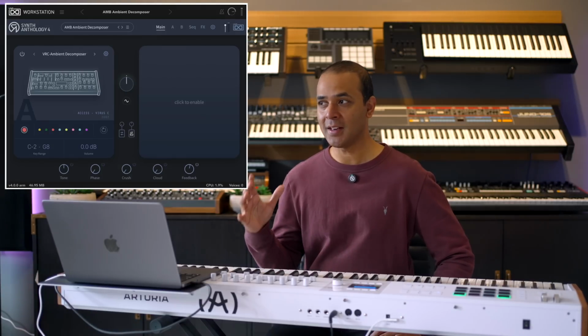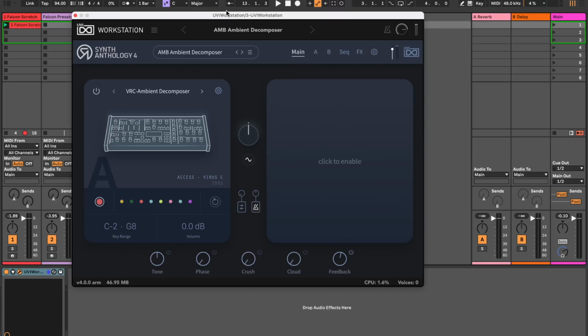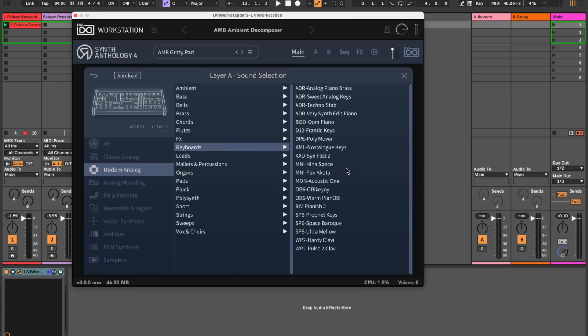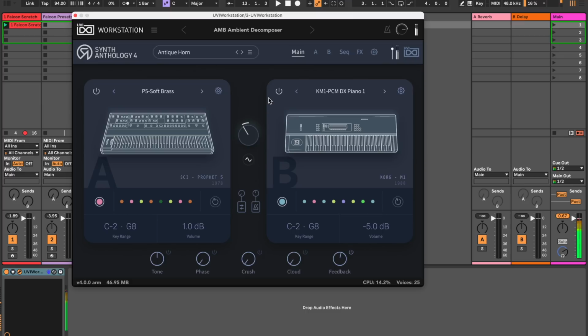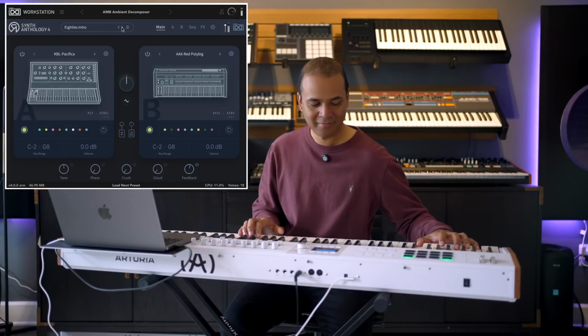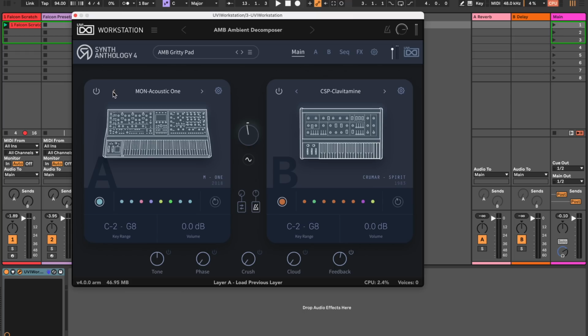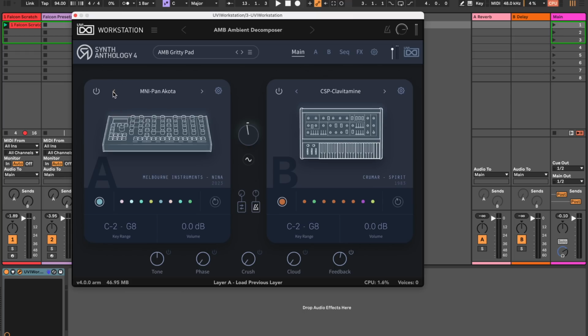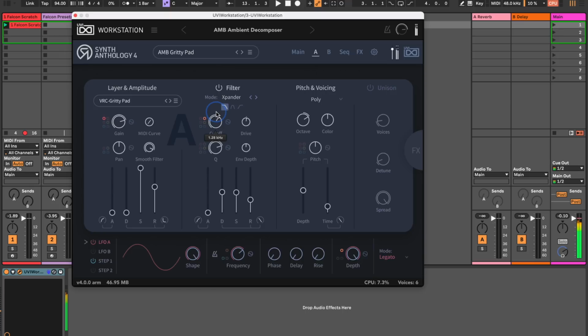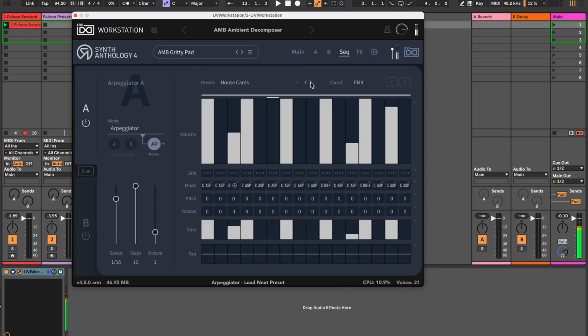Synth Anthology 4 is like having an entire museum of synths inside your DAW, over 200 classic and modern synths. If you love synth sounds, this is one of UVI's best all-in-one collections. You can scroll through and explore different synths, load something, and then tweak the sample. You're not really accessing the original synth controls, but you're editing the sample of the synth, and you can layer two synths as well. You even have a sequencer here as well.